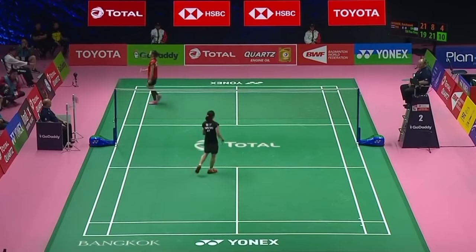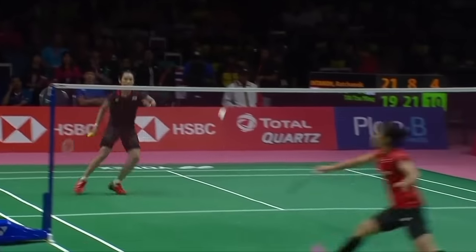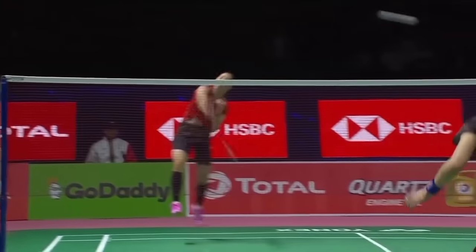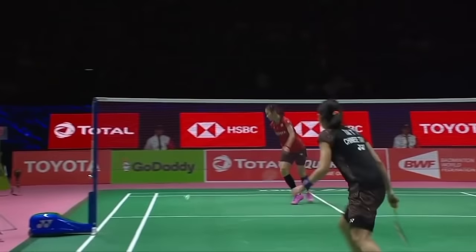Oh my goodness! Well, just watch how quick, how loose she is in the racket. She gets up on it. Wham! Don't see many of those. Nice and quick. Love it.